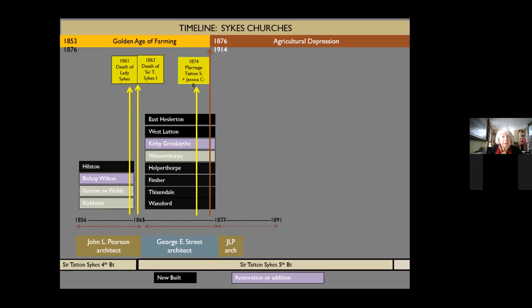But apart from the marriage being a disaster, the next period, there was a great stop of church rebuilding. And this was because of the period of agricultural depression, when imports from abroad came in and meant that nobody wanted English corn or beef. It was the cheaper corn coming from America, the beef from South America. And so, not surprisingly, and partly probably because of the marital problems, Tatton Sykes did no church building in this period.